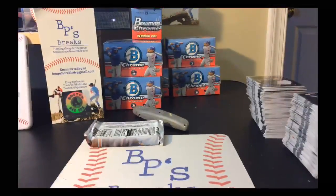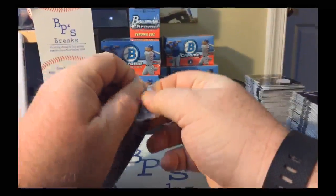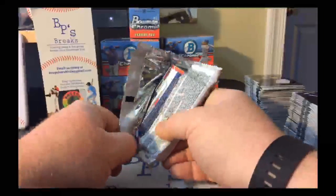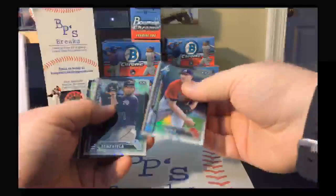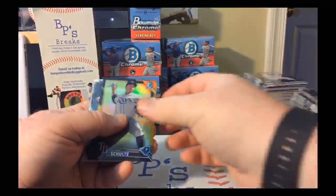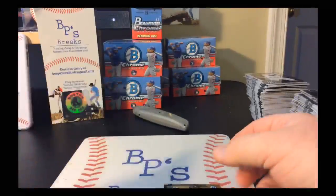Did not realize that there were no veteran and rookie color cards in the vending. Eloy Jimenez. Soroka and Senzatela. Isan Diaz. Base auto. Isan Diaz.